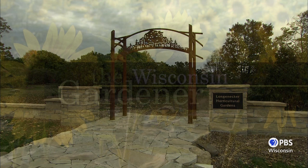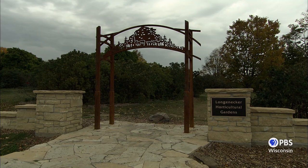We are in Longenecker Gardens at UW-Madison Arboretum to talk about climate change, something that affects all of us. I am with Michael Notaro, and Michael is the Associate Director at the Nelson Center for Climatic Research. And I said that right, right? Yes. And that's a part of the UW-Madison.